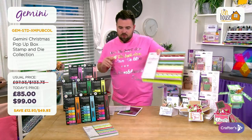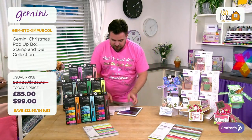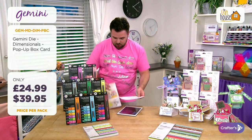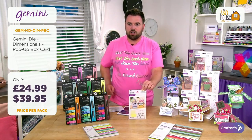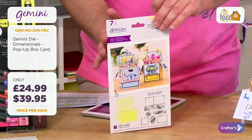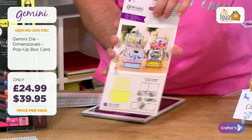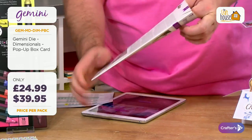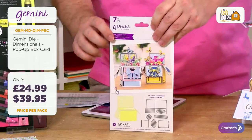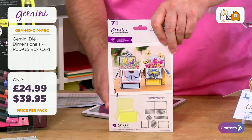What a lot of you will need though, if you don't already have it, is the actual pop-up box die itself, which is this one right here. So this is like your worker die. This is one that's going to do all the work for you. It's going to cut these boxes out for you. So then all you've got to worry about is that, oh, that's very sticky in there. Can I get it out? Oh, I can't get it out. I'll get it out in a minute. This is going to do all the work for you.